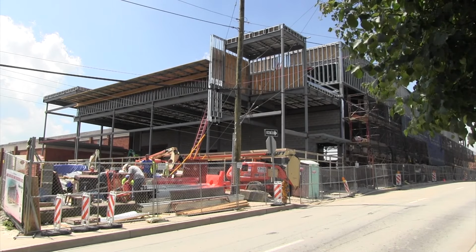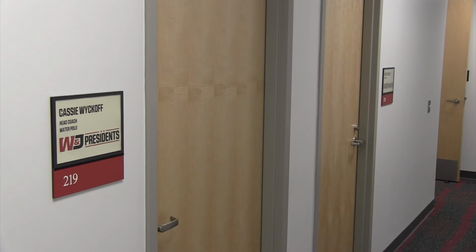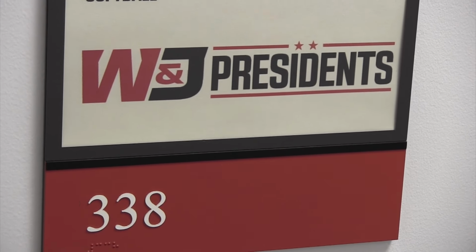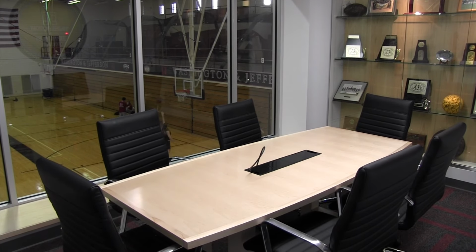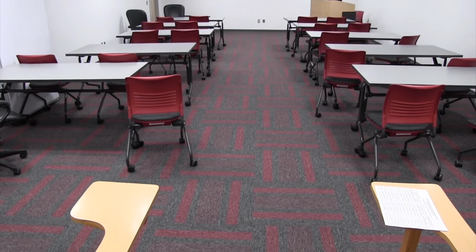Phase 2 of the renovations and construction will not only bring the creation of the James David Ross Recreation Center, but will bring coaches' offices for all 24 varsity sports coaches, a new recruiting room, wrestling room, and team meeting room to the Henry Memorial Center.